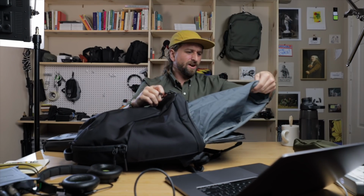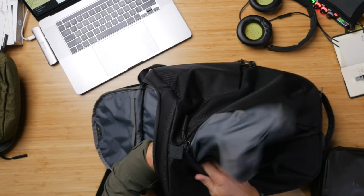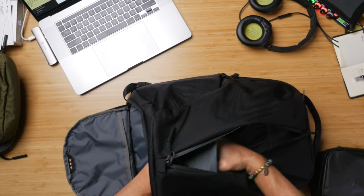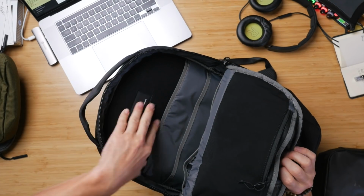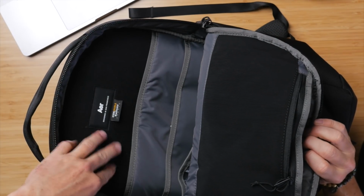You can see we've got this antimicrobially lined insides, and it just fills up basically the whole duffel if you want it to, right? So you can totally segment your gear and just have some stuff down here, and this stuff just sits right on top of it, right? I really like how they do the insides here. It's just simple enough, just organized enough. We've got that sort of nice soft feeling here.